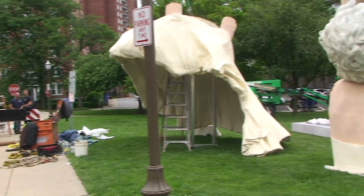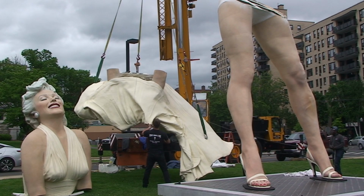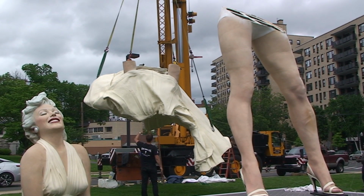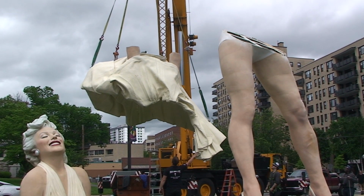A crane was used to hoist the sections of Marilyn into place in Latham Park on June 4th. She had been to Chicago, spent 2 years in Palm Springs, California, visited Hamilton, New Jersey when Johnson was honored there, and made a trip to Australia. And now she's in Stamford, where she'll remain through August.